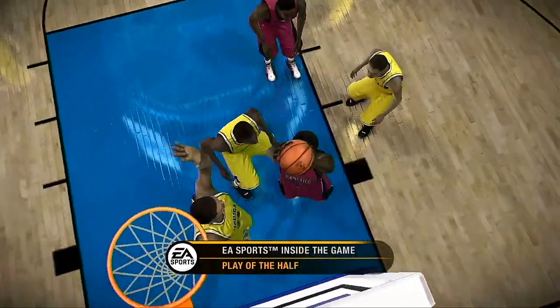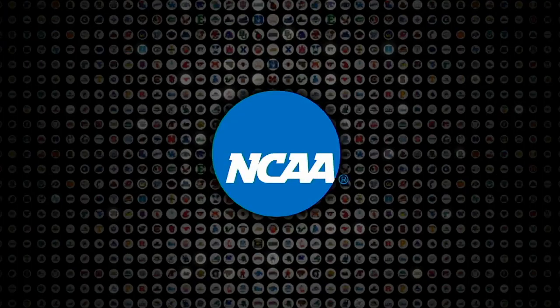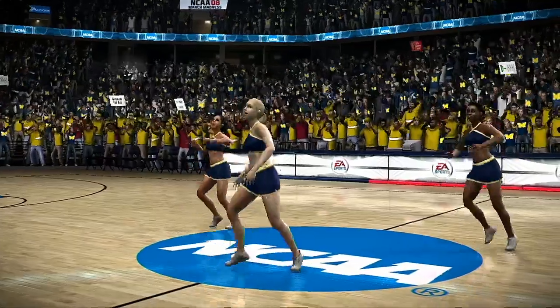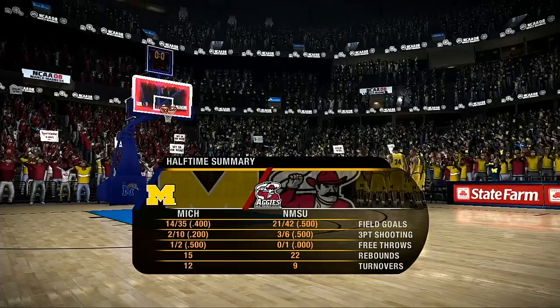Dick, we've got a good one going so far. Is there a highlight that sticks out at you in the first half? Check out some of the inside play we witnessed in the first half. We saw some great baskets down low, which really opened up the outside range for both teams. And now let's get ready for the start of the second half.